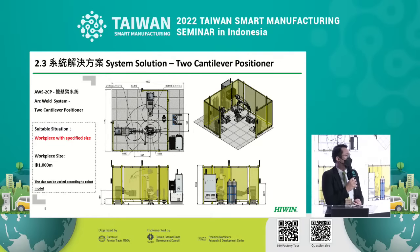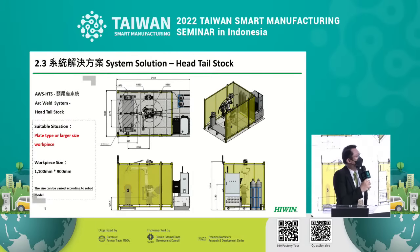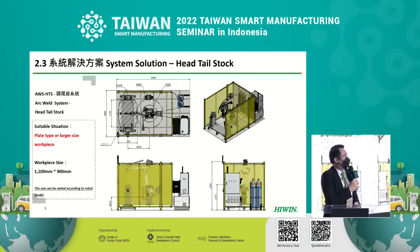And the other one will be the two cantilever positioner. This is basically used with a workpiece of a specified size, which is around 1000 millimeters. Next. And for the head-tail stock, this is for workpieces of plate type or a larger size. The workpiece size is around 1.1 meters by 900 mm.